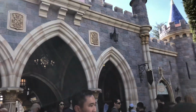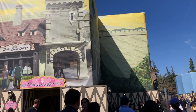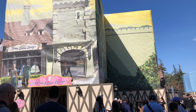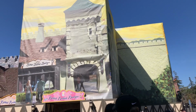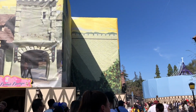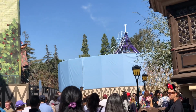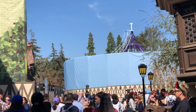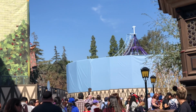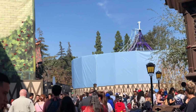Okay, we just walked through Sleeping Beauty Castle to Fantasyland, and holy moly is there a lot going on over here. So this is Snow White's Scary Adventure. It's completely covered up. Not just the walls like it was last month, but the whole thing. So they're changing the whole shebang with that one. And then the carousel. You can see they got the canopy off the top of it. It's like they're painting it maybe, and maybe they'll put a new canopy on there. I don't know. Only time will tell, but they're doing something.